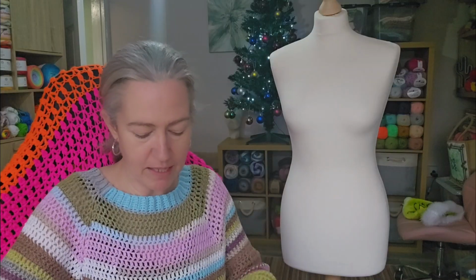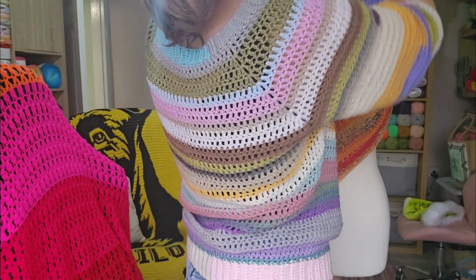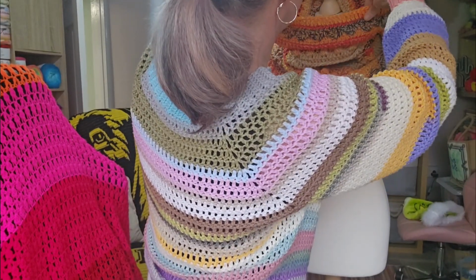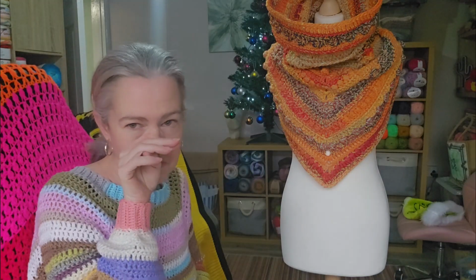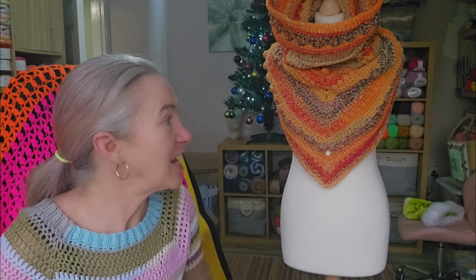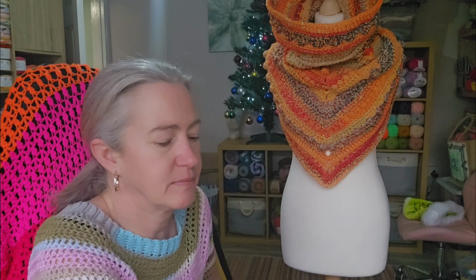Let's pop this beauty on here. Ooh. And a beauty she is. I like it. I like it a lot. I don't know if it's light enough to take photographs of it now, but I will, possibly, yeah.